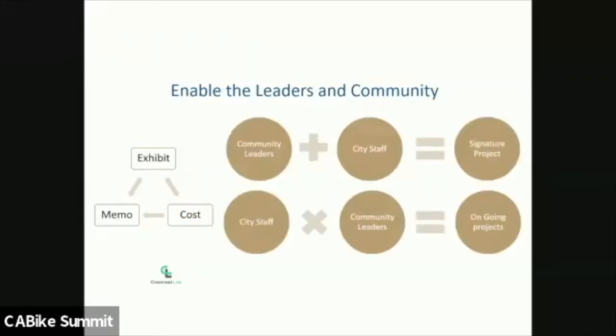And so what we have is community leaders that try to push city staff to do significant projects. What we really need is city staff enabling community leaders to have ongoing project delivery. So we need the city staff to educate, teach, and enable CBOs, minority CBOs, cultural CBOs, advocacy groups, to be able to go and communicate what their needs are to have ongoing project delivery. It may be bike lanes, it may be art, it may be parklets, maybe all kinds of stuff.